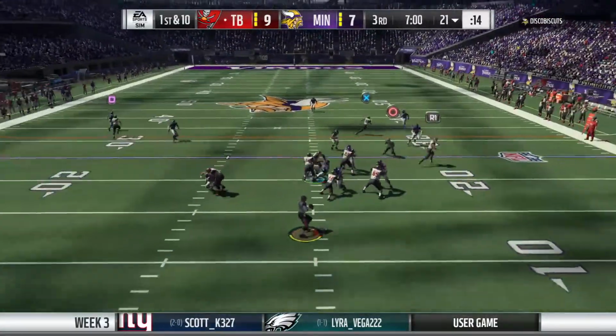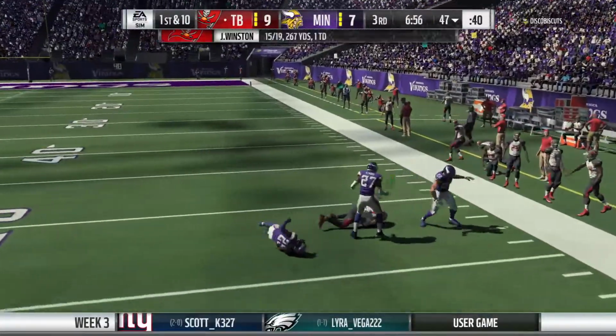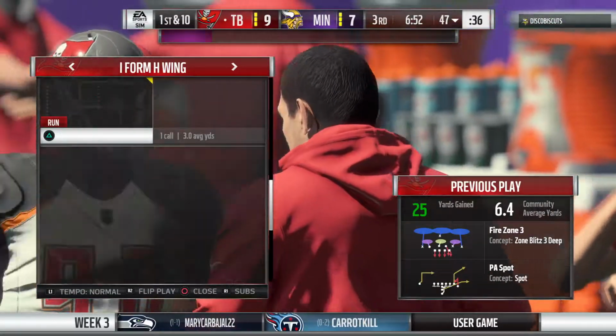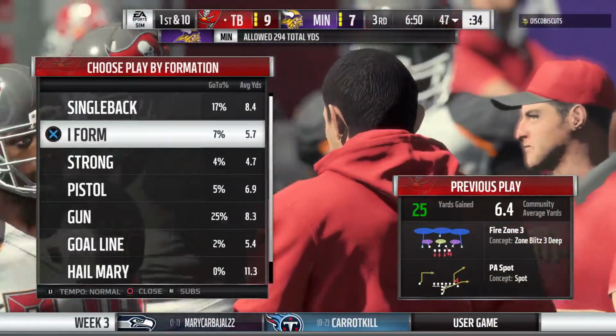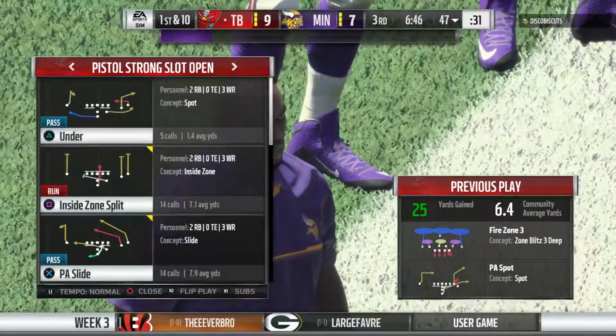They go play action here on first down. And Brate, the tight end, has got it. A really nice gain of 25 yards. Right after the turnover, they come out throwing. And that means it's a sudden change situation.